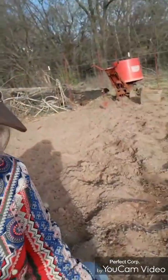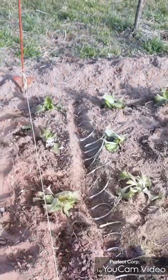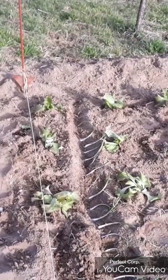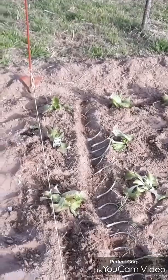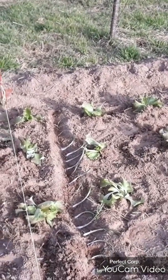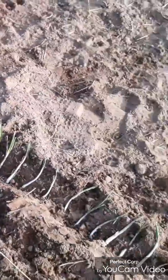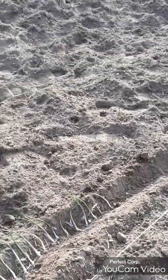What I've done, let's see if you can see that here. No. Okay, I planted some lettuce. This is red leaf lettuce. They're about a foot apart, and both ways. The rows are a foot apart, the plants are a foot apart. And yes, I'm going to plant my onions in between them, because they won't take up that much room. And no, like I said, my row is not perfect, but I don't care. It's how well they grow is all that matters to me.